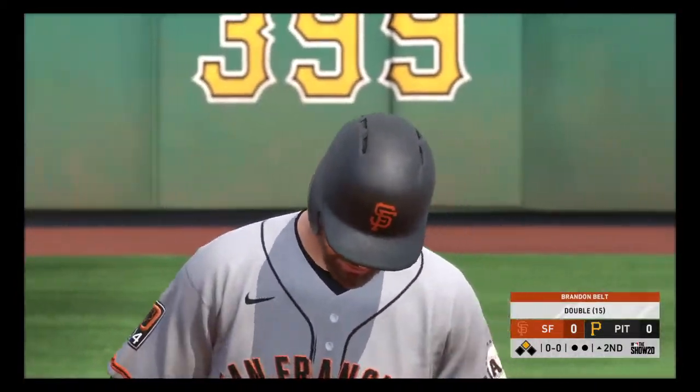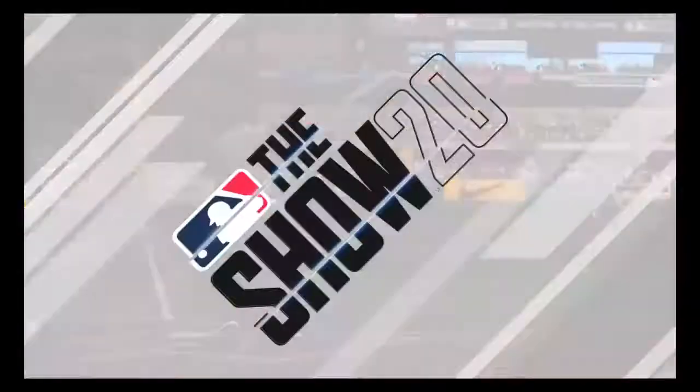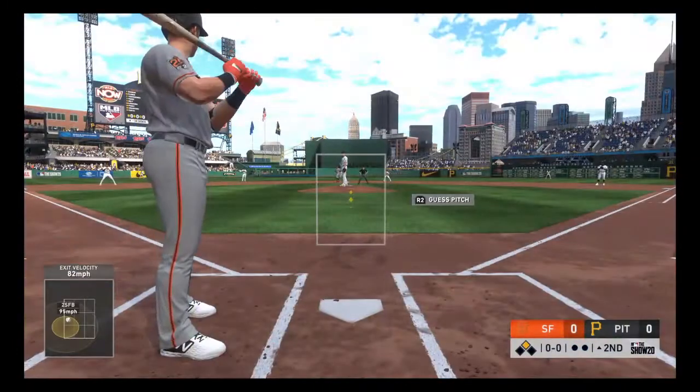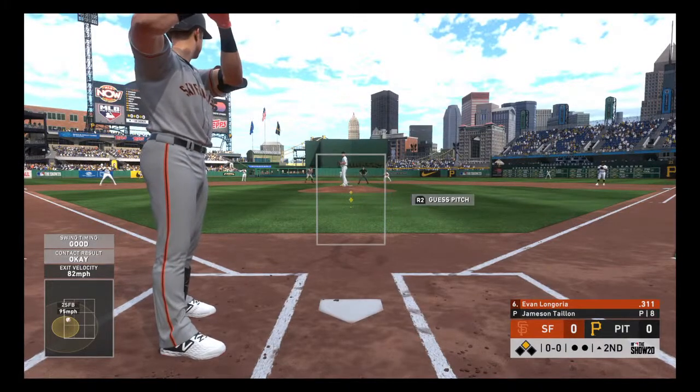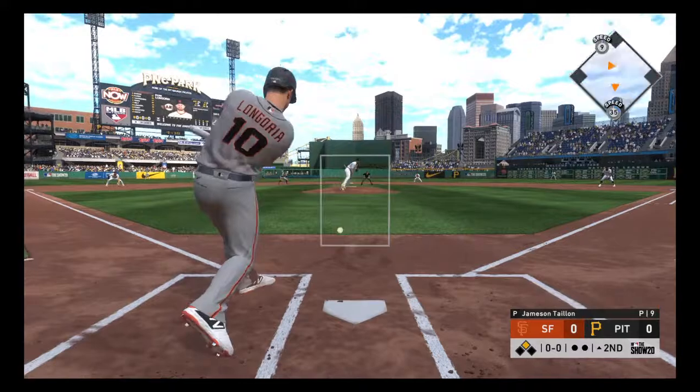As we take another look here, you can see it's a two-seam fastball running away from him at the plate. So he does this smart thing, not trying to pull it or just rolling over it, just goes with it and has enough juice on it to drive it for a double.